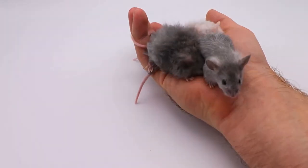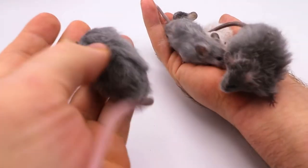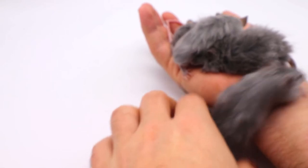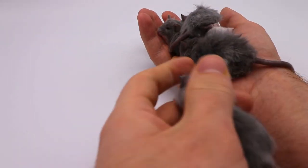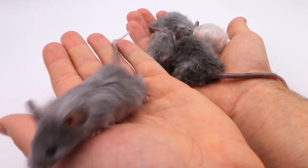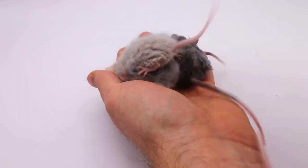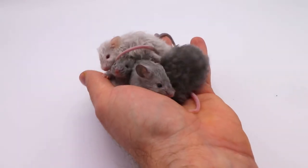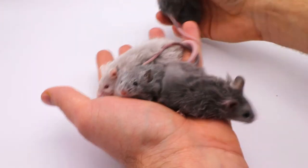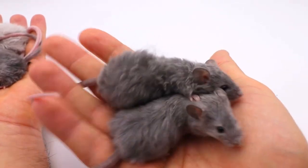I literally have a mouse on my shoulder. All right. This one here I think is also a male. This is a female. This one's a female, but she looks like she's got some good length too. Obviously her fur's straight. She doesn't have that Rex gene. So you can really see the difference between a mouse with the Rex gene. Let's see, grab two females. This is a female over here too. The Rex does to the long hair.